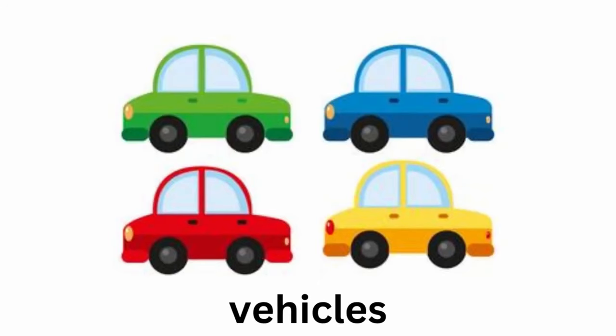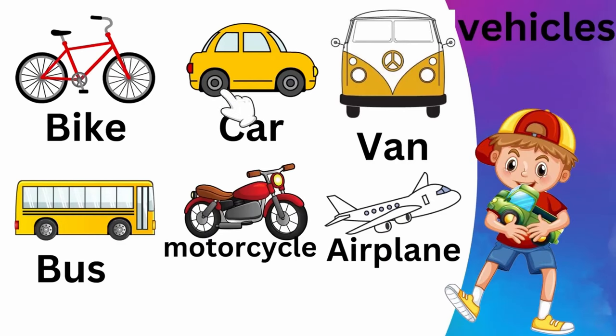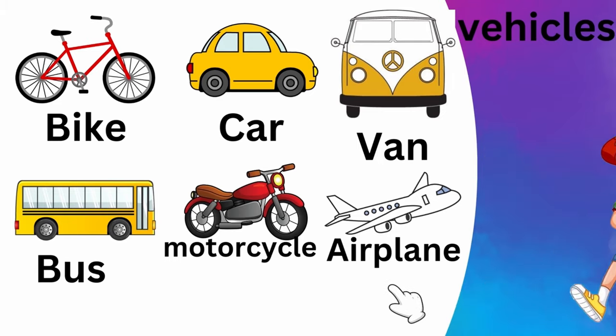Let's see what we can find in vehicles. A bike, a car, a van, a bus, a motorcycle, and an airplane.